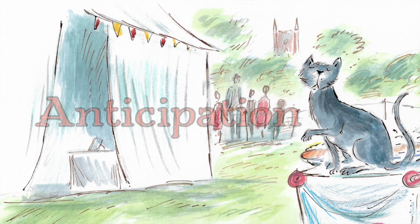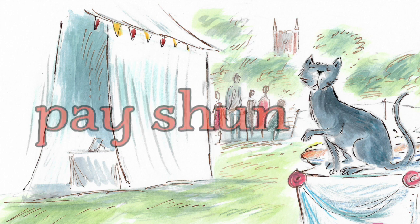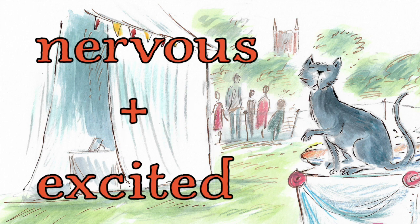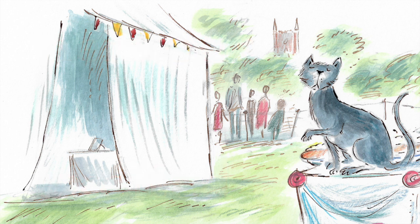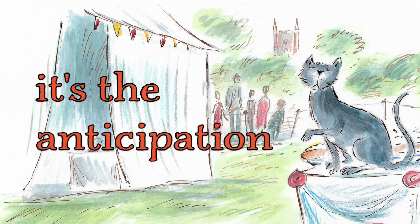Peter the Cat's Big Word. My big word is anticipation. Pronounced anticipation. It's when you're nervous and excited. You might say, I won't sleep a wink on Christmas Eve. It's the anticipation.